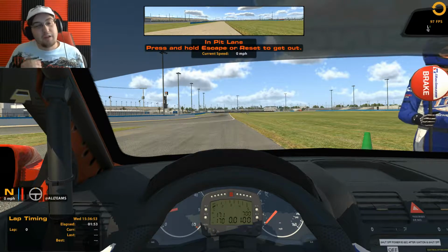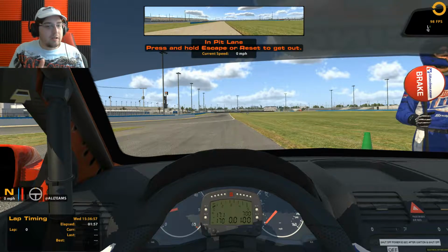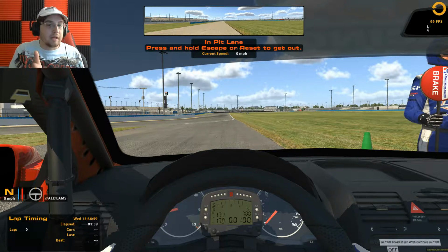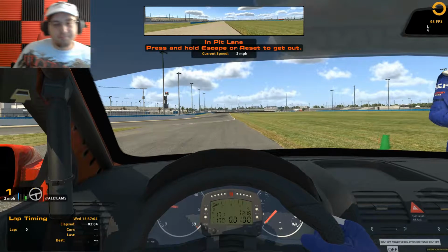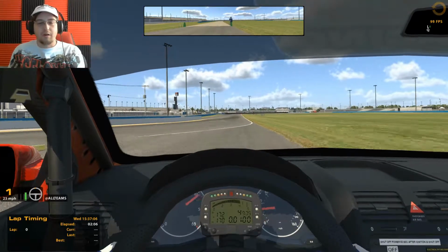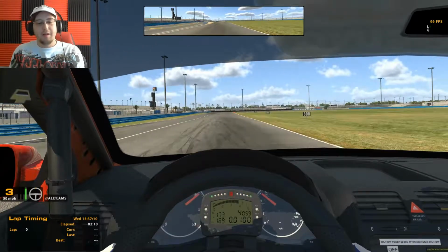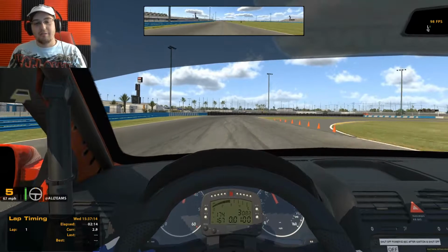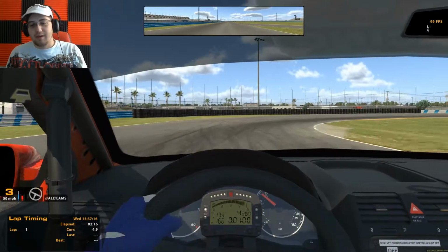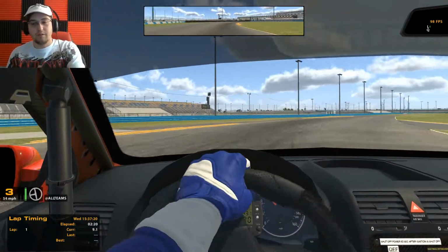Now the start-finish line is pretty much right when we get off of pit road, so as soon as we take off from pit road we're going to be going green, and that's that. The Jetta is a very slow car. You will notice this. It is very, very slow, but it is also pretty fun to drive. So we are officially green flag for 87 laps at the Daytona International Speedway short infield road course.